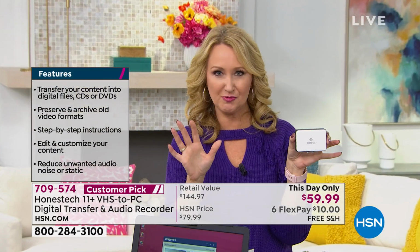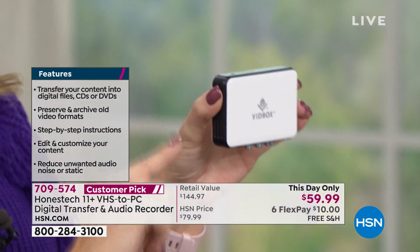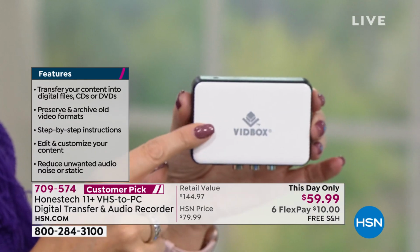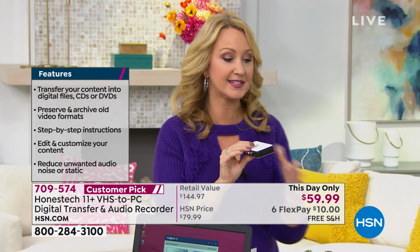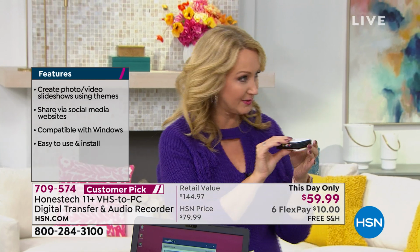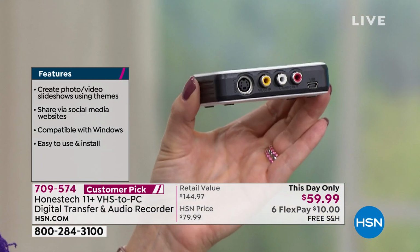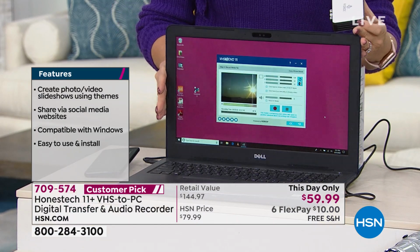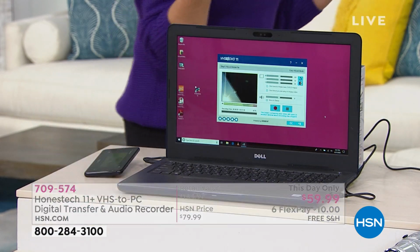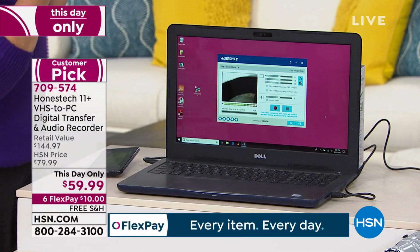Like you said, Sarah, huge customer pick at hsn.com, and the most affordable, easiest way for you to do the digitizing yourself in your very own home. This is called the VIDBOX. So all you're gonna do is plug into this any of the devices you're digitizing from. So in this case, it's a VCR for your old VHS tapes. Simply plug it right in. The other end plugs right into your PC computer. It could be a laptop, it could be a desktop, whatever it is. And then right on the screen of your computer, it's gonna start showing you your video. So you're gonna be able to see, there's that video. I don't have to have a TV, I don't have to have any other monitor, but now I can save that video right onto my computer, or I can burn a disc.